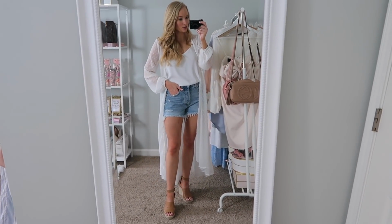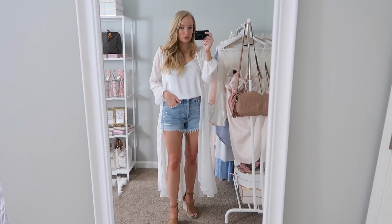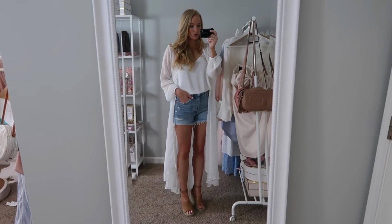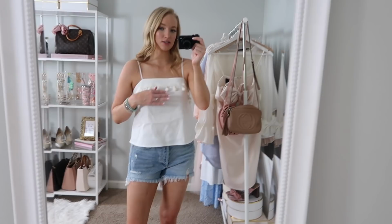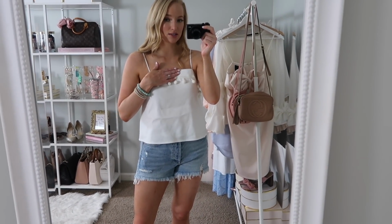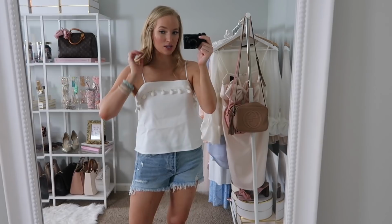I think this would also look really pretty if you just did an all white look and you had white shorts on. I think that would be pretty too. And you can also just throw this over a dress or something like that if you want an extra layer. So this is a cute casual summer outfit. I actually don't typically love tank tops that have this type of cut where they're really thick across the top of the chest. They just don't end up being very flattering and they kind of cut off my arms, but this one is actually cut really well.